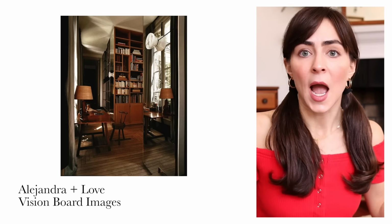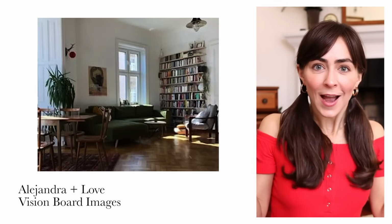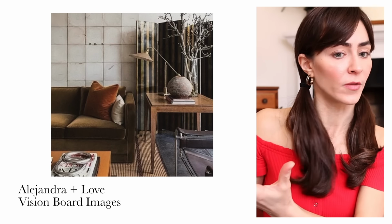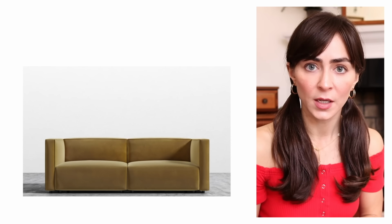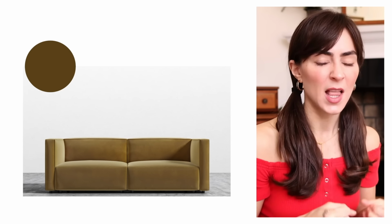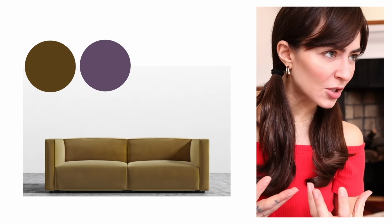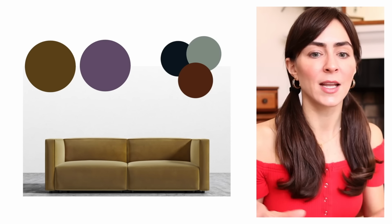Biggest general note, given the design style that you guys love, I think you want to bring in a lot more warm wood tones to get that sexy, sultry library feel. I'm not seeing wood tones reflected the way I see them in your vision boards. And we're going to lean into some moody colors. She mentioned maybe an olive couch. Love that. I would say a dark grapey-ish purple could be really nice to pair with that. And then some earth tones.